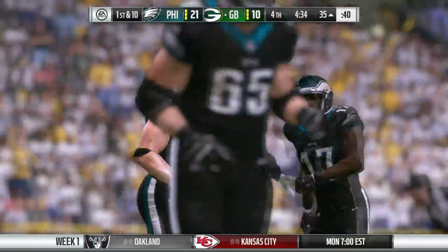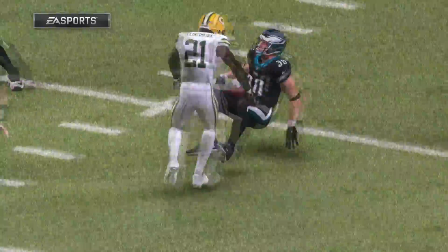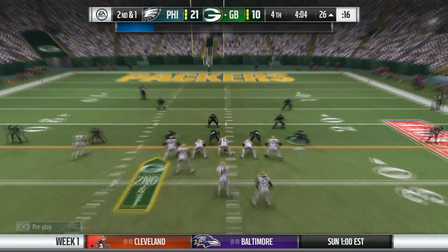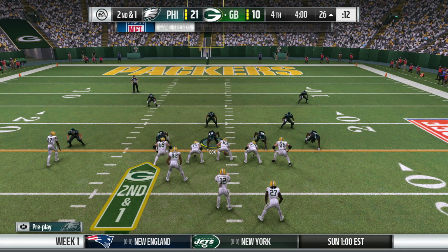What is that, a zone run? If we're running out of the I, maybe the fullback would have picked that up. But because we have no fullback in the backfield, we're just letting him be exposed across the middle. McCaffrey gets absolutely blasted by Clinton Dix, putting the Green Bay Packers in phenomenal position, just right outside the red zone here. Aaron Rodgers at home. This is not going to be good.